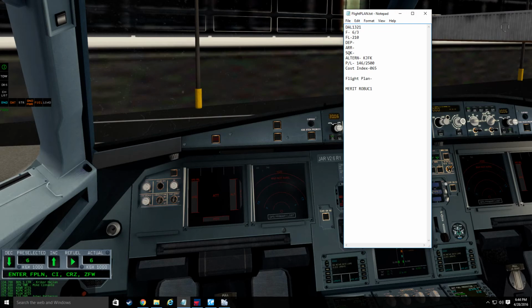Delta 1321, Kennedy Tower, good evening, cleared to Boston. Vectors, Merritt, Roebuck 1 arrival, maintain 5,000. Expect flight level 210, 10 minutes after departure. Departure frequency is 135.9, squawk 1522.